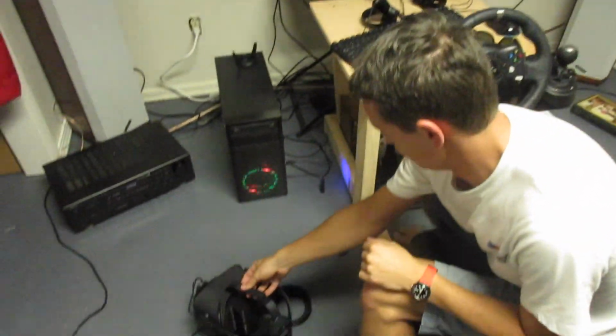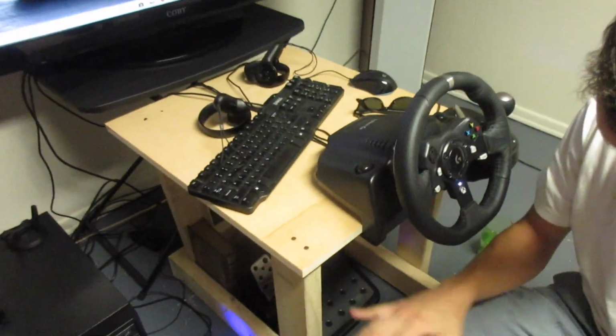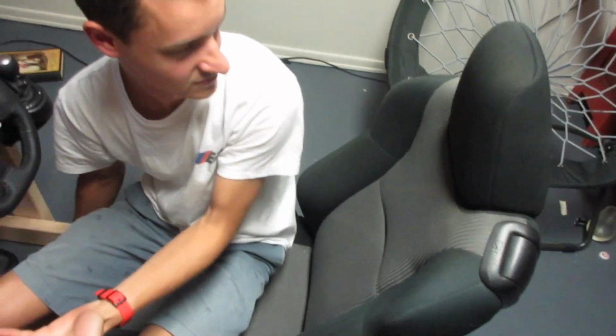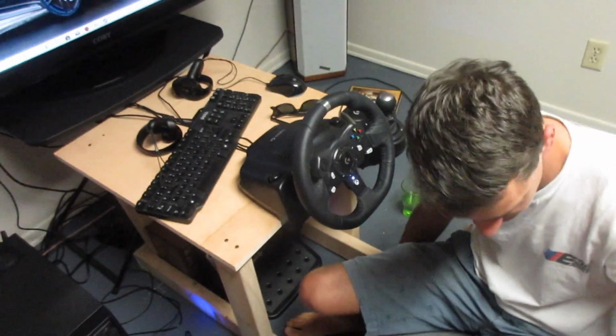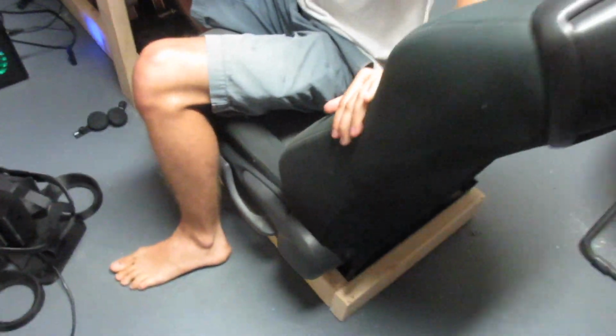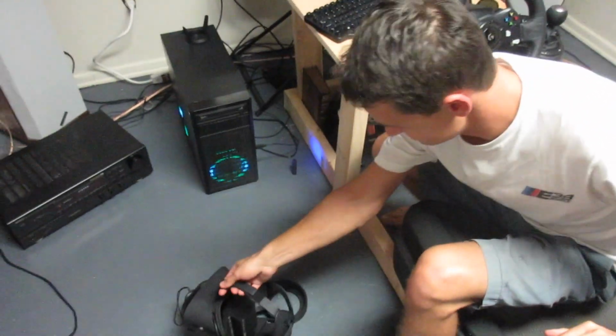So this is pretty damn good. We've got the whole racing seat setup. This was like $70 of wood that we just put together. The seat's out of a Scion TC that slides and you can adjust everything. Napa leather. And Napa know-how.